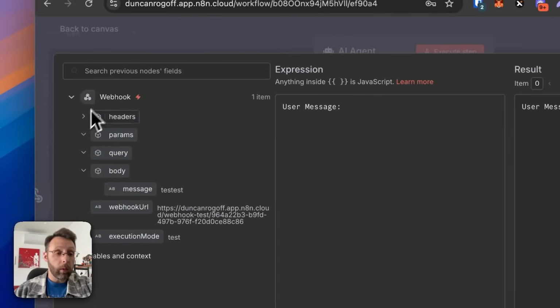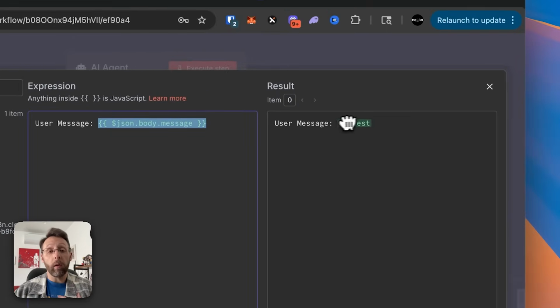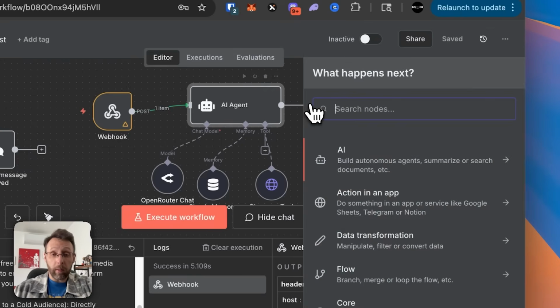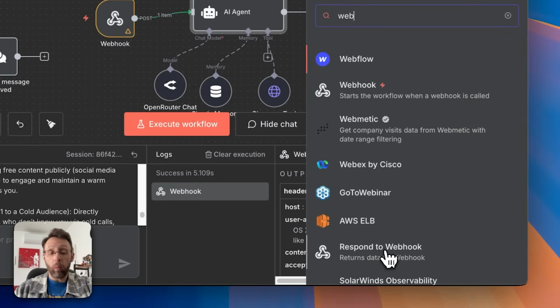Now I can go to the webhook on the side, and I can just pass in the user message that's coming from the webhook. You can see here, this says test, and this is what our AI agent is going to receive. We may need to test this one more time, because I'm going to click the plus here. I'm going to type in webhook and use this respond to webhook node.